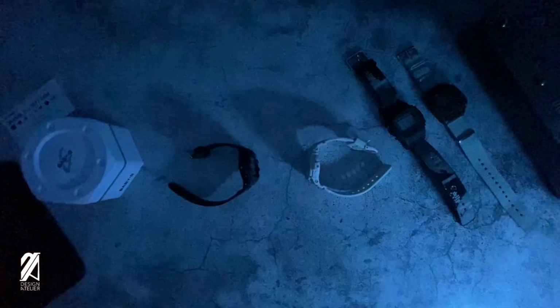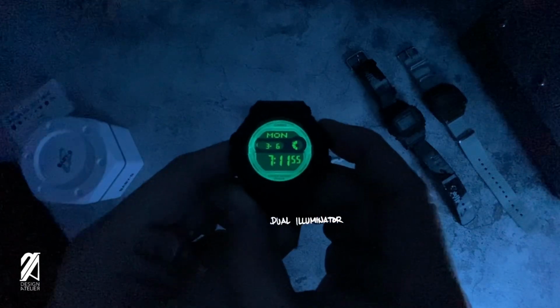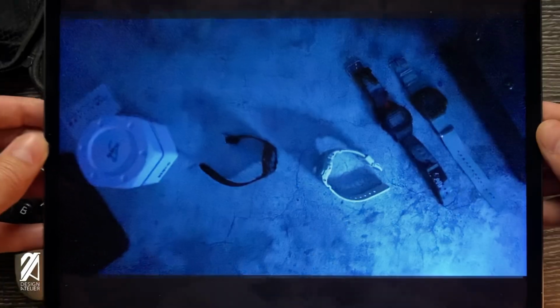But not only are these G-Shocks in form factor, they also pack all of the features that G-Shock is known for, such as light functions. While Seikos come with their legendary luminescent paint, G-Shock nowadays almost always comes with a built-in light. This analog model has a simpler light configuration. On the other hand, this one packs a dual illuminator. Not only is this lighting up the LCD display, but part of the dial also glows amazingly in the dark.